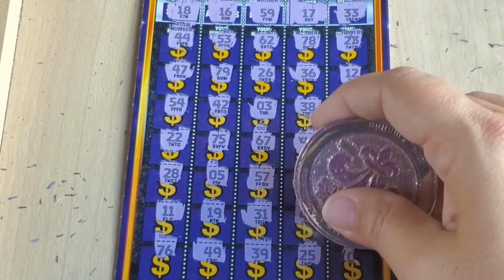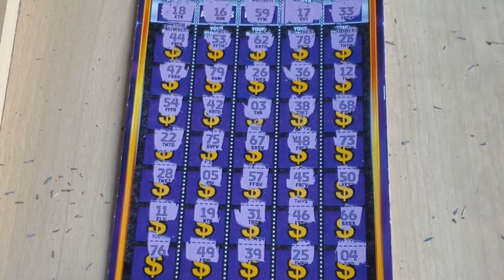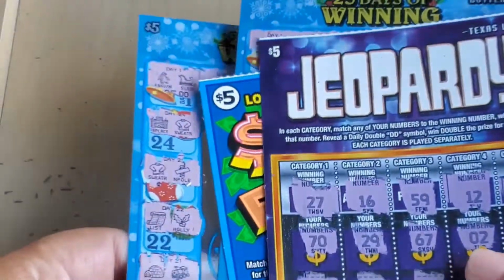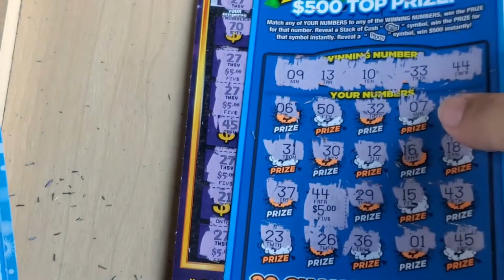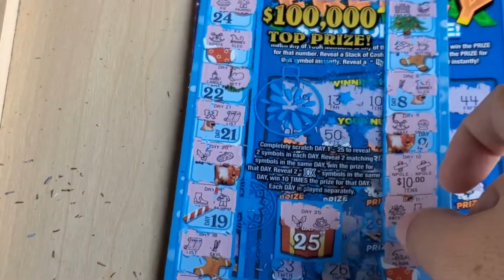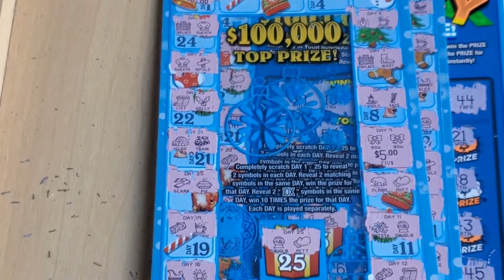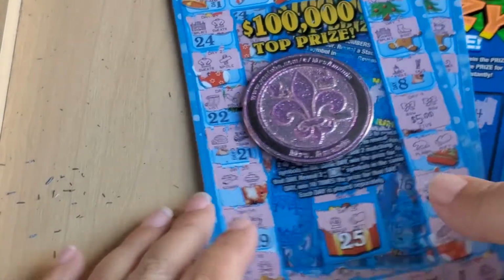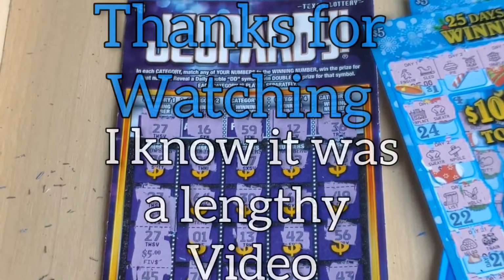50, 66, and 4. So, out of six tickets, two were losers. But out of our $30 session, we got back 20 here, 5 here, that's 25, and we got back 20 here, that's 45, and 5 here. So we got back 50 out of our 30. Profit session, guys. All right. And these are the new tickets. These are coming out Monday, December 6th in Texas. But we got them today.